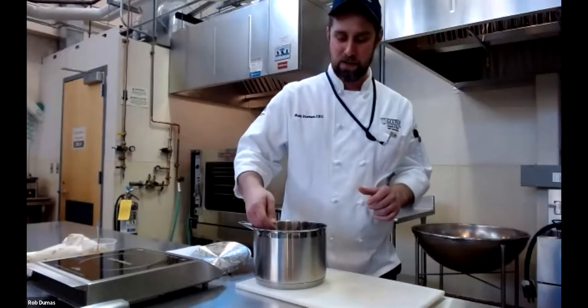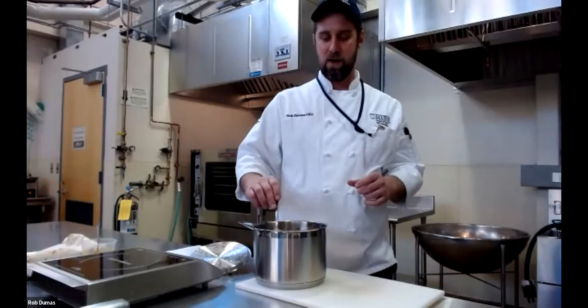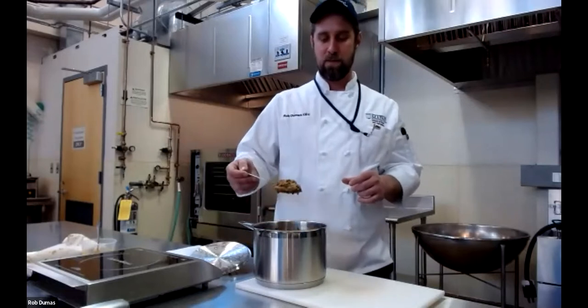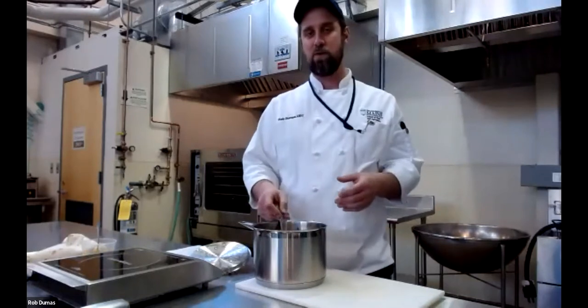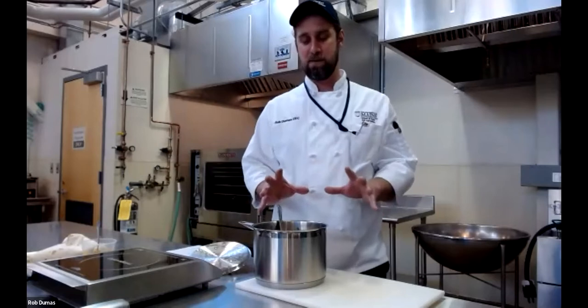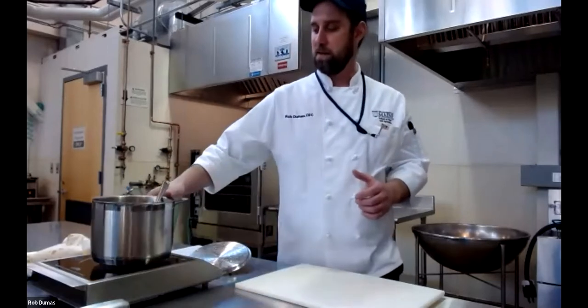But what you're ultimately looking for is a creamy texture. You don't want it to be soupy wet, but you also don't want it to be dry, because this mixture is going to get topped with our roasted squash and then baked again. So you've got to compensate a little bit ahead of time, knowing that you're going to lose a little bit of moisture in that second bake.